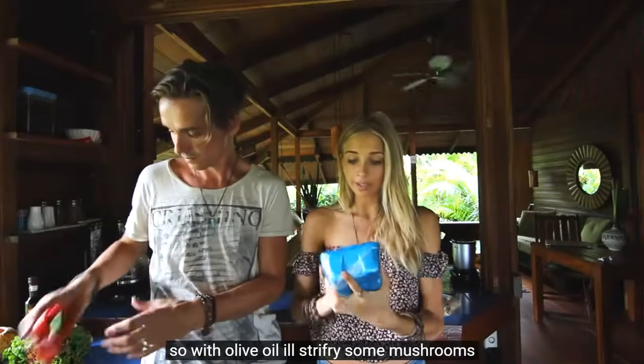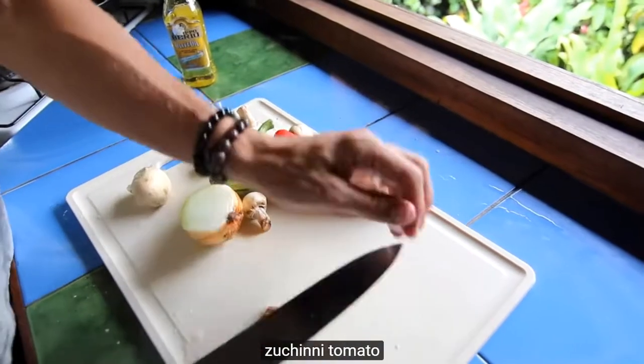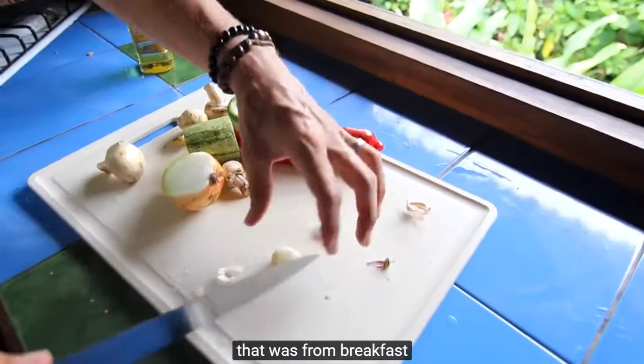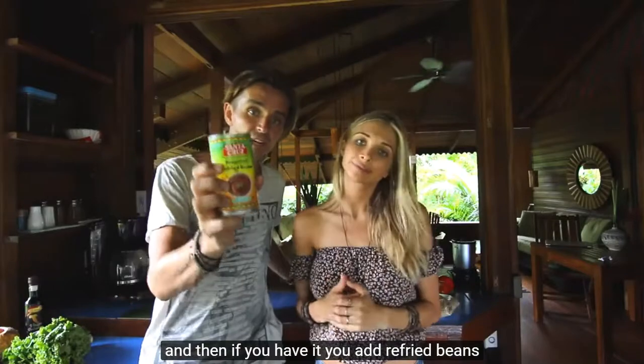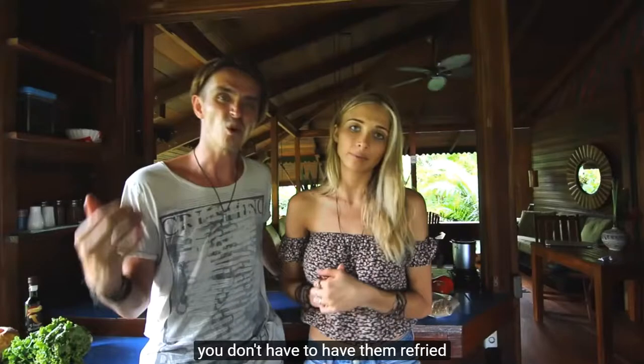With olive oil, I'll stir fry some mushrooms, peppers, zucchinis, tomatoes. And then I mashed my avocado, usually the remainder from breakfast, and it makes nice little avocado slices. Or guacamole. And then if you have it, you add refried beans. But you can also do black beans. You don't have to have them refried.